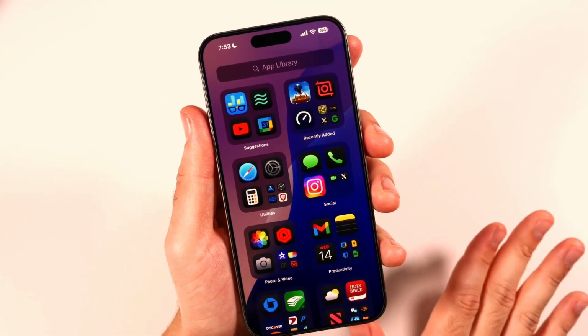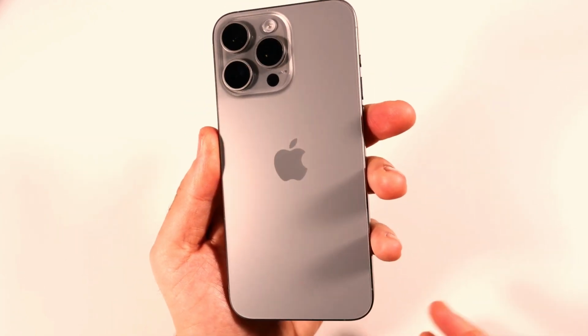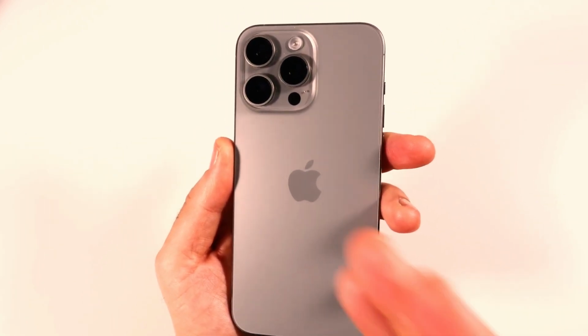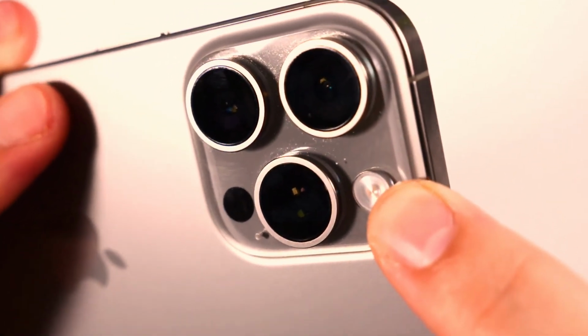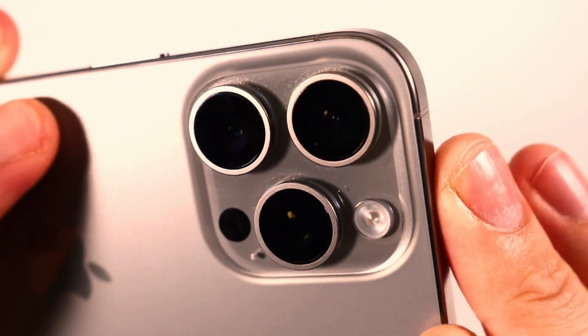3. Computational photography. Apple has continued to push the boundaries of computational photography with the iPhone 16 Pro. The new update introduces advanced features like enhanced night mode, improved deep fusion, and more sophisticated Smart HDR. These technologies work together to deliver stunning images with greater detail, better color accuracy, and reduced noise.